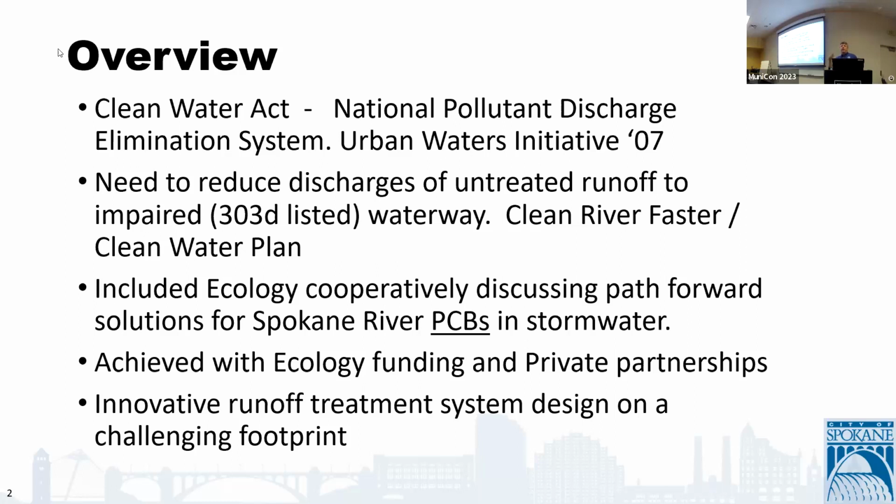So the neat thing about this project is it was a cooperative approach in a couple of different ways. One of them was Ecology; we talked with Ecology about what our path forward was. We wanted to address Spokane River PCBs that had been detected as part of the Urban Waters Initiative.